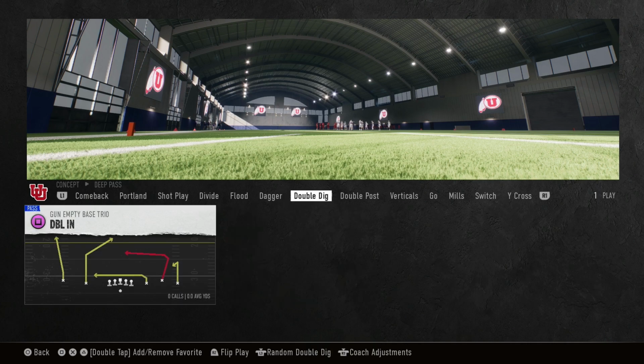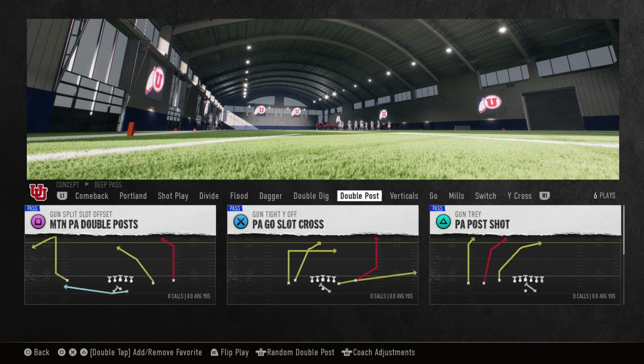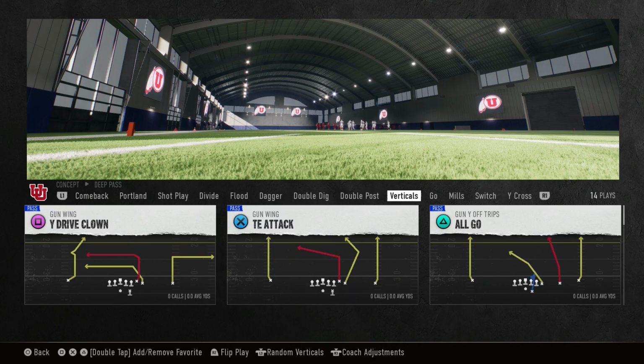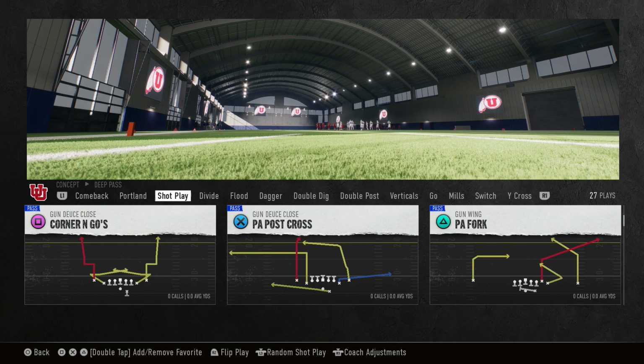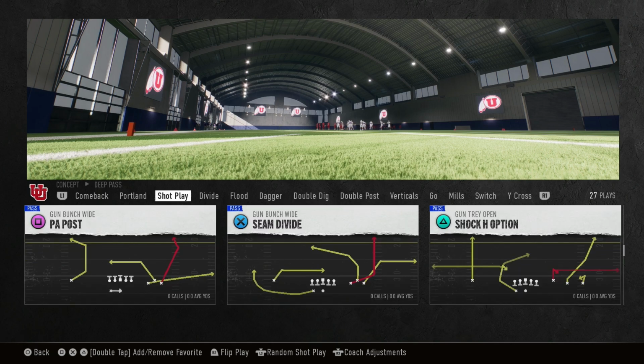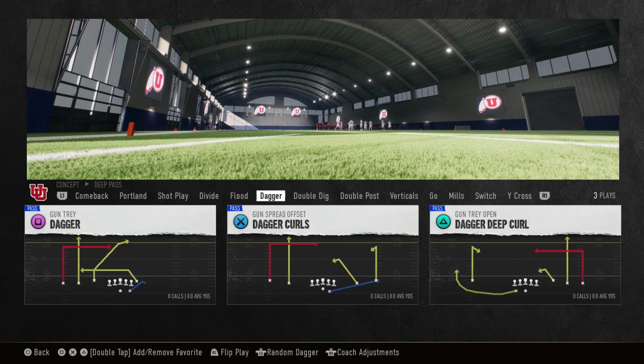3 daggers. You got 1 double dig. You got 6 double post. You got 14 verticals. So all of these vertical plays built in with all of these shot plays, and you're going to go over the top an absolute ton. This is an aggressive playbook, as you can tell.